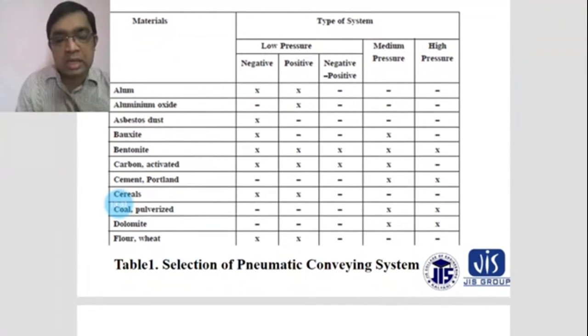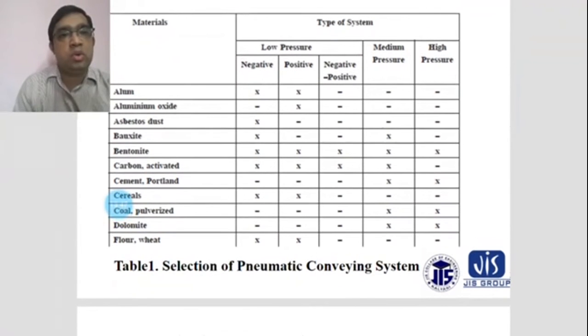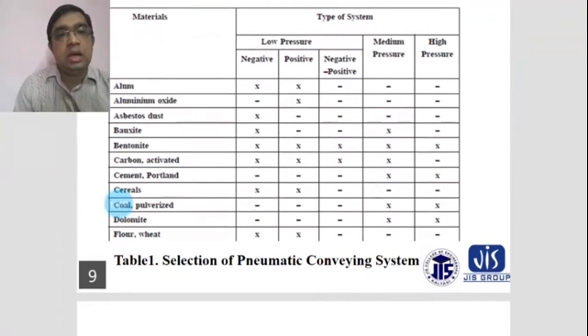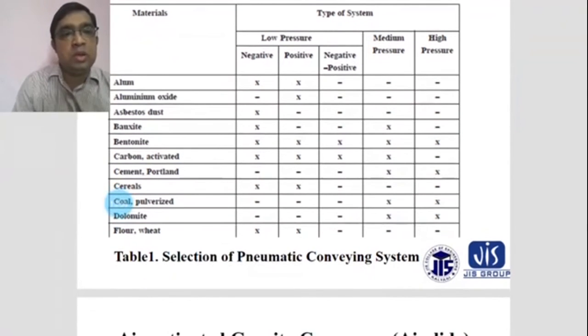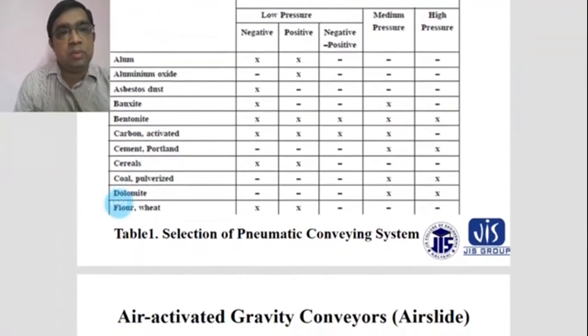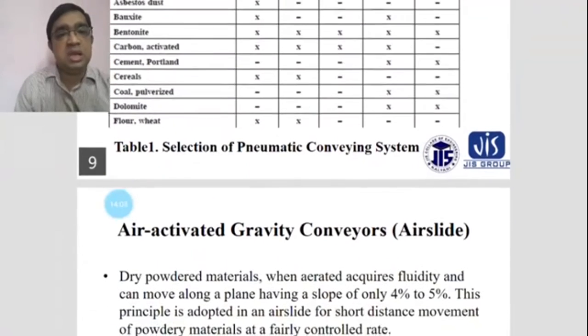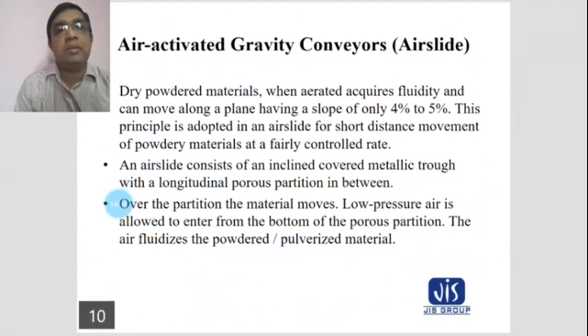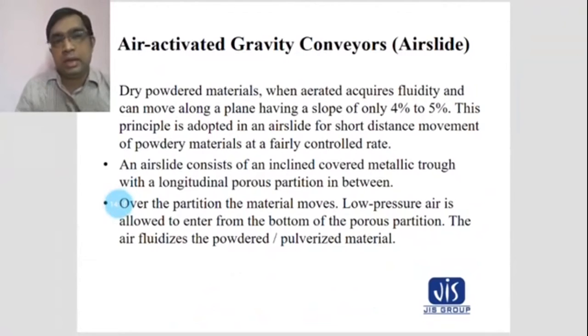And another thing here is that dolomite also is used in all procedures, and low pressure systems also are used with dolomite. And similarly, flour also will be used with the medium and high pressure procedures, and maybe slightly used with the negative-positive pressure systems. And another thing here is the air activated gravity conveyor, the air slide.